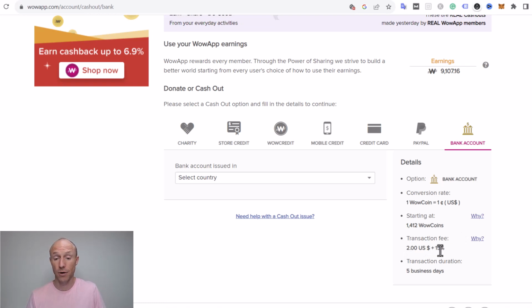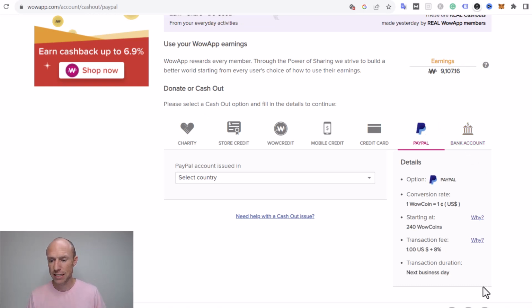I'm shocked when I see this, and I've talked about this before also, especially because WowApp is talking about this whole idea that it's built on income equality and giving everyone the chance to earn extra earnings. And you see even here they say we strive to build a better world, starting from every user's choice to use their earnings. Yeah, that's very well, but if you're really trying to be such a charity and help everyone, why do you then charge fees that are 2-3 times higher than any other platform? Most platforms don't even charge transaction fees. So that's one big concern I have about WowApp and the whole payout system.